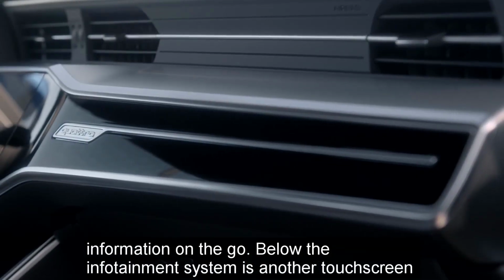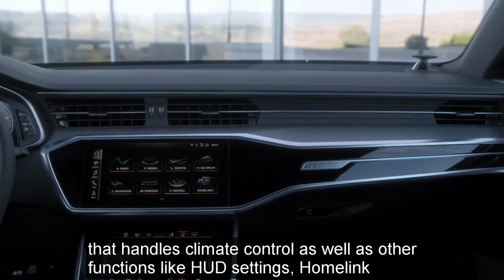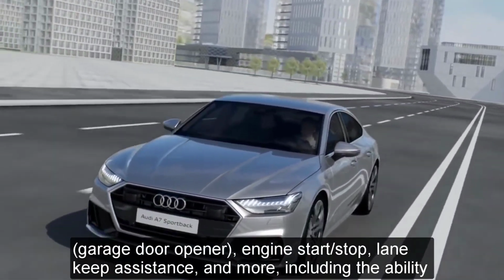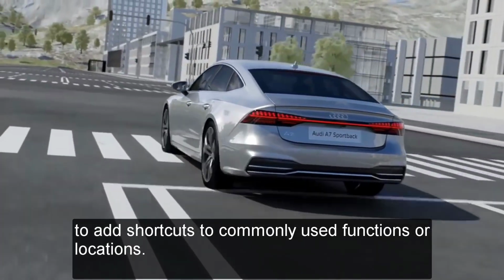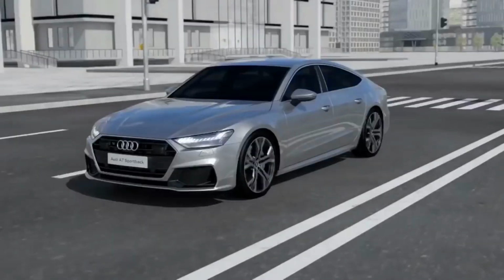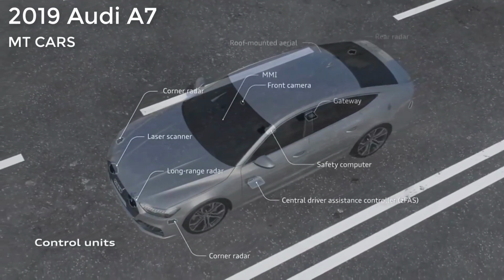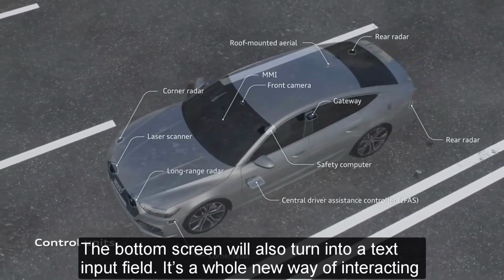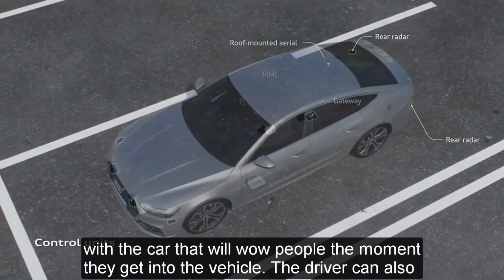Below the infotainment system is another touch screen that handles climate control as well as other functions like HUD settings, home link, garage door opener, engine start, stop, lane keep assistance, and more, including the ability to add shortcuts to commonly used functions or locations. Bottom screen will also turn into a text input field. It's a whole new way of interacting with the car that will wow people the moment they get into the vehicle.